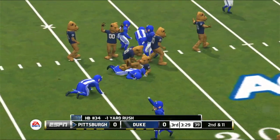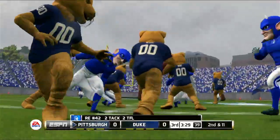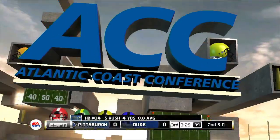Tailback brought down for a loss. So they end up with a loss after calling the draw. He started out rushing the passer and then just got lucky and ran right into the running back on the draw.